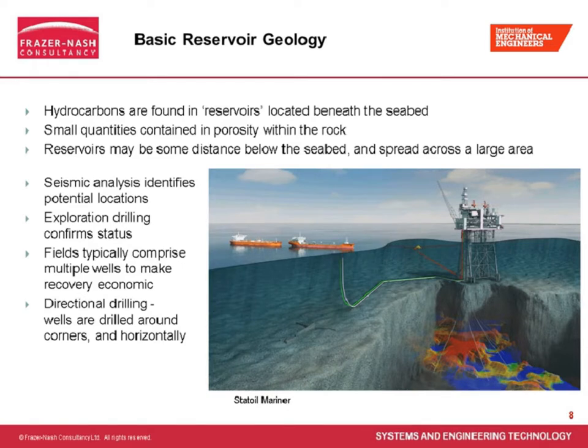The potential position of such reservoirs can be identified using seismic analysis. Subsequently, exploration drilling is required to confirm the status at the identified location. It's not just about finding hydrocarbons. Extraction is very costly, and the result must be worth the effort. Often, field developments comprise multiple wells to make recovery economic. It's also worth briefly highlighting the importance of directional drilling, which enables wells to be drilled across long distances, including around corners and horizontally.